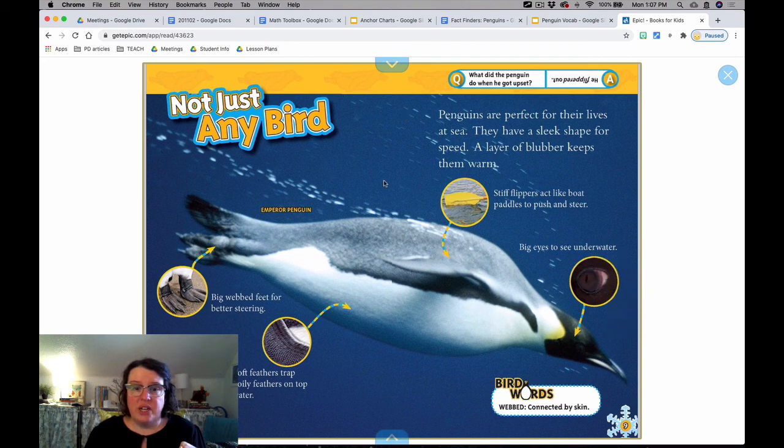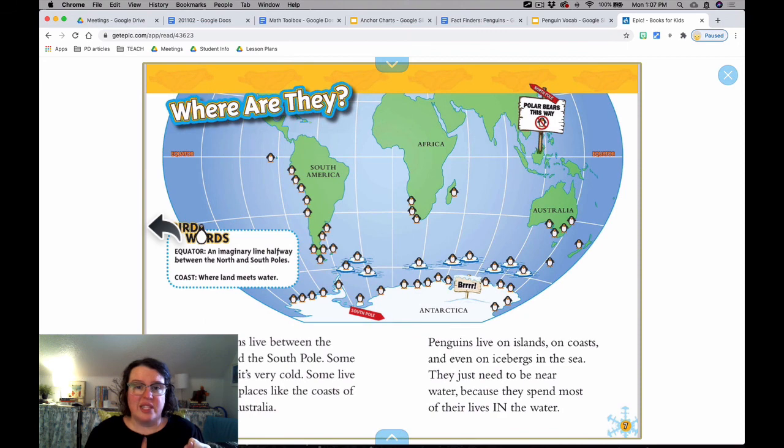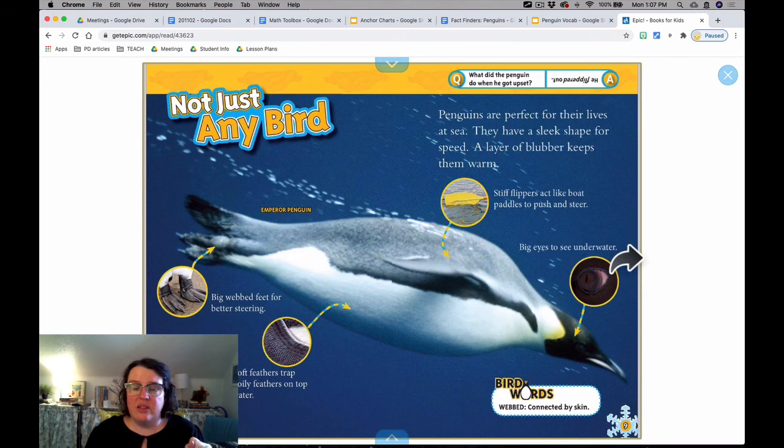Now we have a different kind of graphic today. Yesterday we had an illustration. It looks like it was drawn by someone. This is a photograph. This was taken with a camera. A photograph gives us lots of information. And then we have these little photographs that are pointing to areas on the penguin. And next to them are words telling us what we're looking at. I'm going to go ahead and read the page to you, and I want you to think, what are some facts that I can add to my fact finder poster?